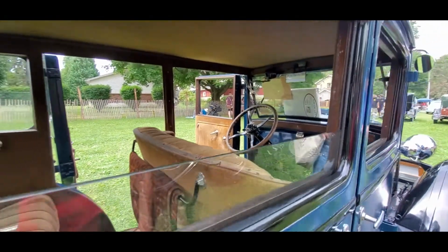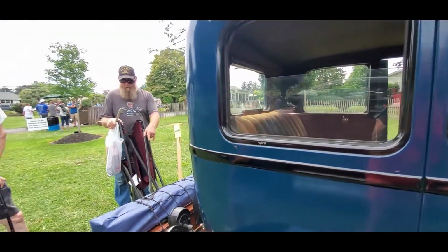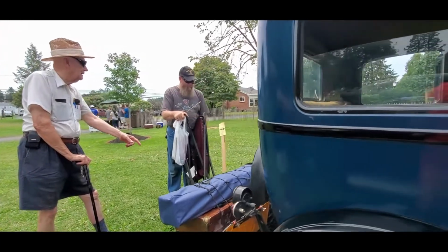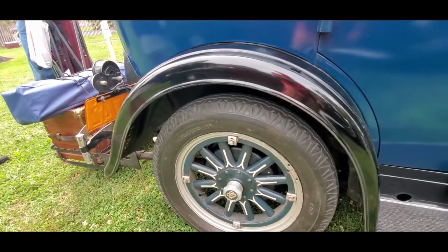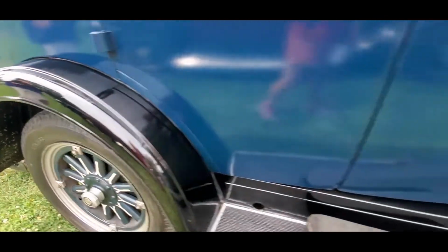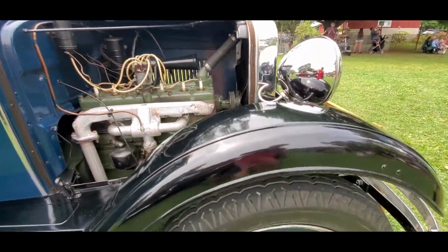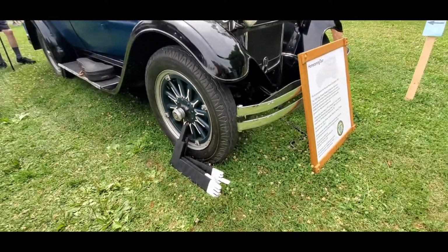Wow. That trunk is mounted on it? I put it on. Oh, you put that on. This is original paint, but I mean, the rack. Oh, I like the pinstriping on the wooden artillery wheels. The turn signals. That's great.